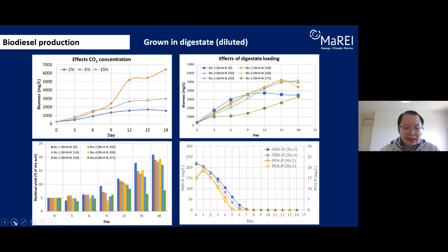Next, we investigated the feasibility of coupling its cultivation with anaerobic digestion for biofuels production. First, we investigated its growth under different CO2 concentrations and found it grew best in 5% CO2, which is the typical CO2 concentration in biogas CHP exhaust. Then we investigated the effect of digestate loading and found it can grow very well in diluted digestate, although high digestate loading showed inhibition. Under suitable digestate loading rates, the microalgae attained a high biodiesel yield. Meanwhile, it also achieved efficient nutrient removal from digestate. Next, please.